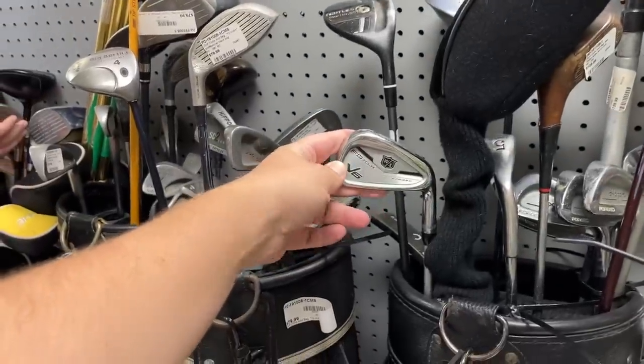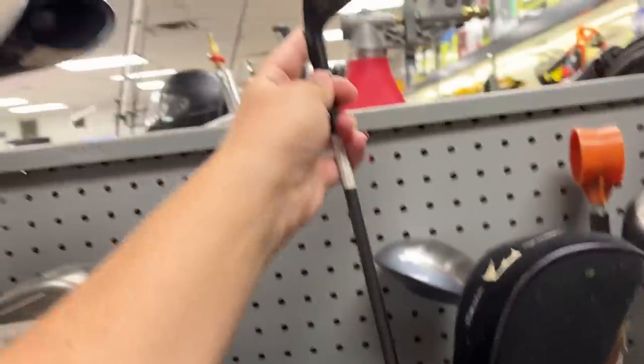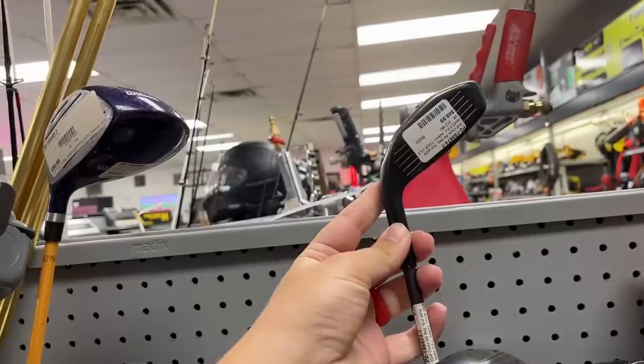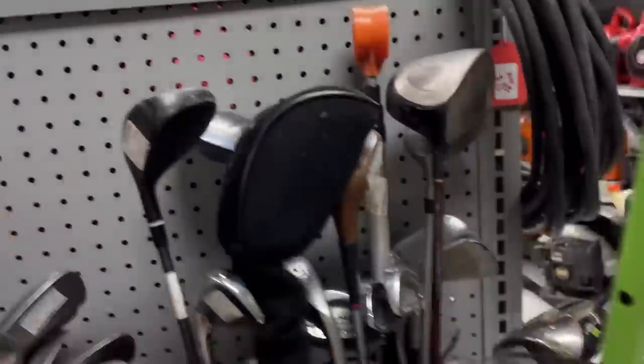Oh, we got an FG Tour V6. If they have a full set of that, that is going to be a definite pickup. Got an Adams Tight Lies Tour 14.5. This is one of the last ones that Adams made before they got bought out by TaylorMade. Actually, this might be after they got bought out by TaylorMade. It has that, I forget what they called it, like a rebound sound slot on top. What else we got over here?